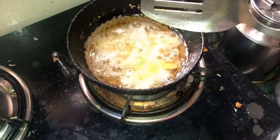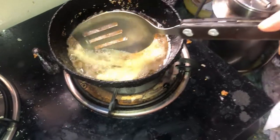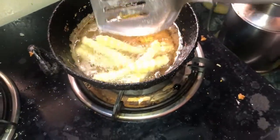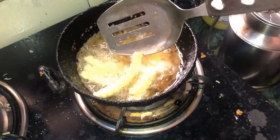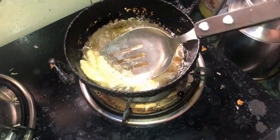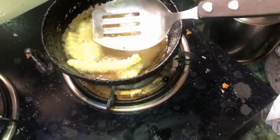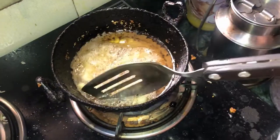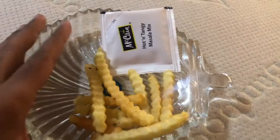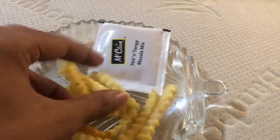Here we have added the masala fries, which are the Crazy Fries from McCain, in the oil for deep frying. You just need to fry them for about 3 minutes till they turn golden brown, and then you can take them off on a paper towel. So let's cook it for 3 minutes right now. Okay, after frying, these are the McCain Crazy Fries. So we have fried the Crazy Fries.